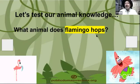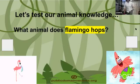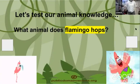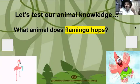All right, so today we learned a little bit about some animals. What movement does the flamingo do when it hops? Does it move on one foot, or does it move its arms up and down? Number one would be the flamingo hop. Number two would be the starfish. So let me know on your screen which one you think it is. Is the flamingo hop or the starfish?